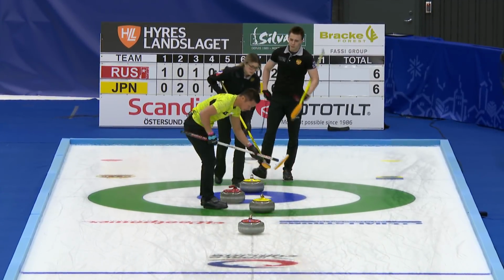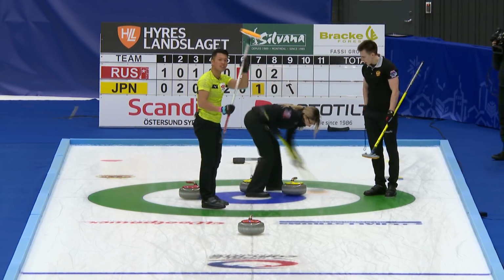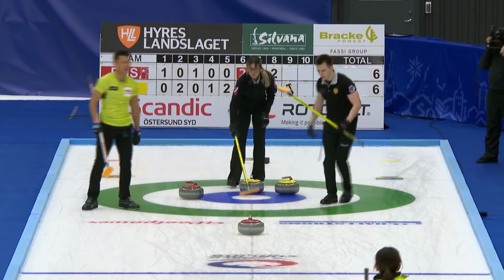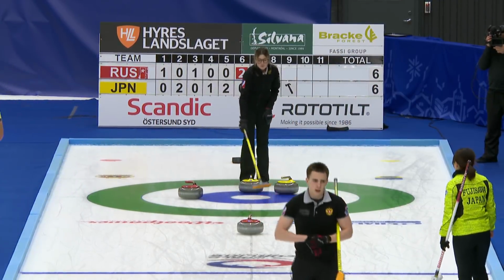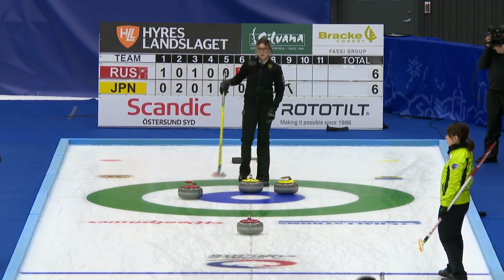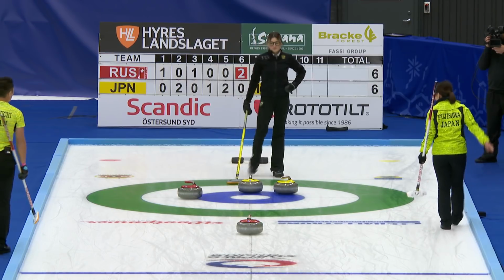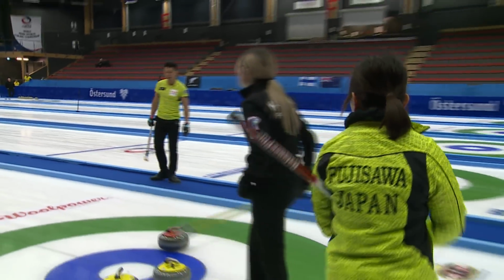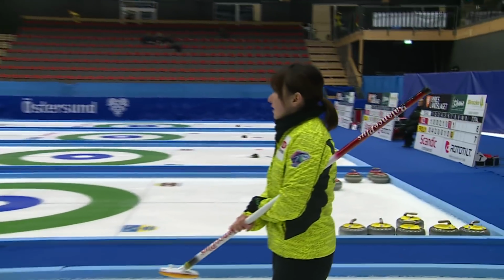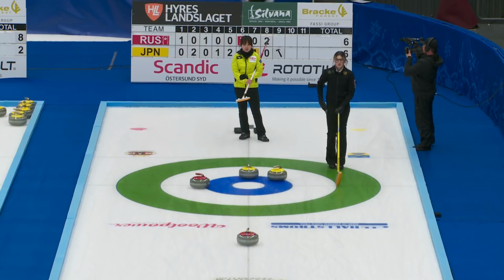Oh, I thought they were playing the tick. Sorry, maybe they're playing the tap on the one in the forefoot. Wouldn't have been a bad result. Maybe taking the guard. Yeah, I thought that's what they were playing. They played it earlier in the game. Although they have moved, that red stone has definitely left a big pocket for Russia.